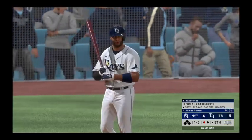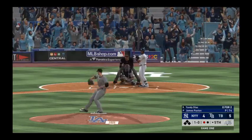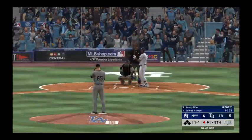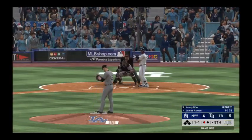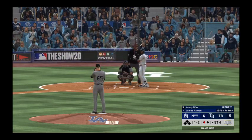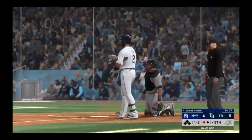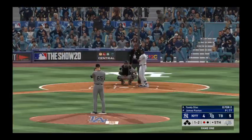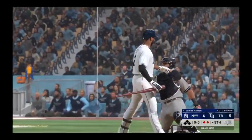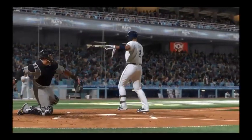0 for 2 from him so far in this one. And he fouls this one off. Now the 1-1 pitch is taken for strike two. One out, nobody on. Still 1-2. Got him! And he goes down on strikes for the third time. It's been a rough night at the yard for him. That's three times he's gone down on strikes in this one. So they've really figured out how to attack this guy.